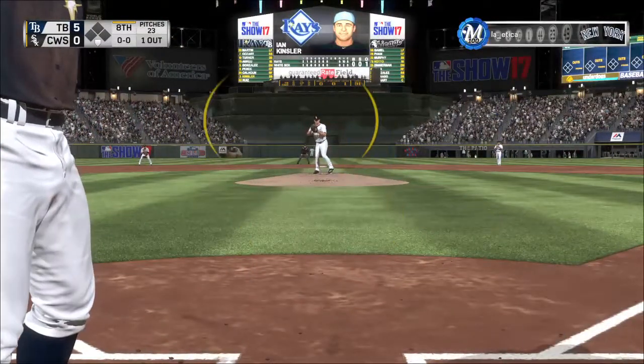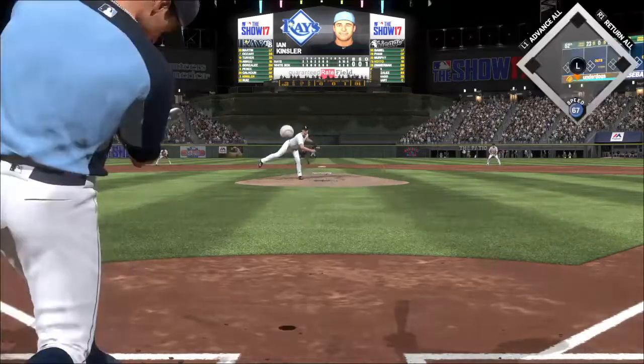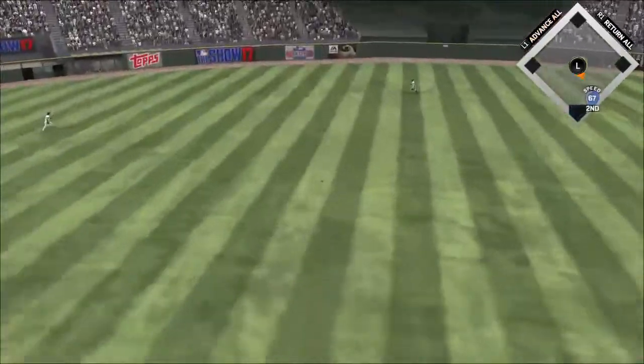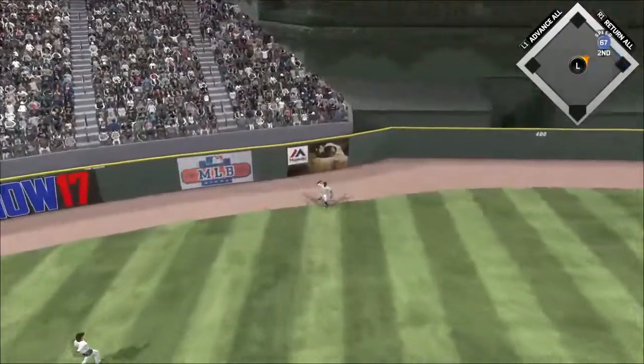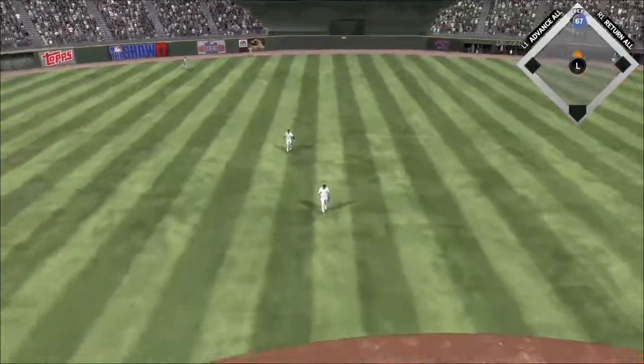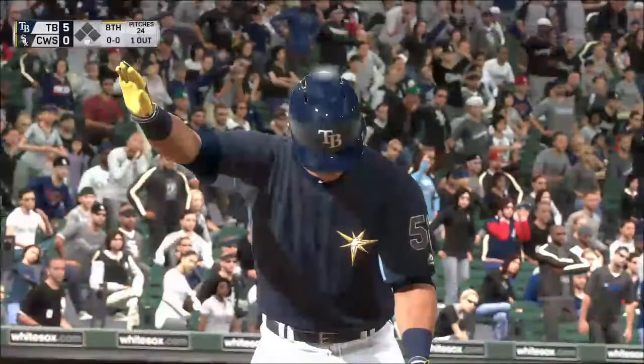Here's the second baseman, Ian Kinsler. He's roped a couple of doubles in 3 trips to this point. Oh, and this one is hit a ton out to center. Racing back the center fielder, and that'll get down out there near the wall. And he is into second with a double, his 3rd hit of the night.